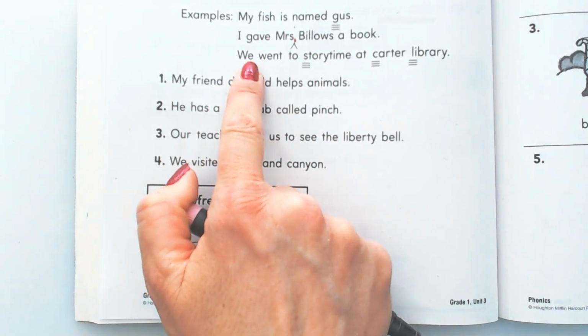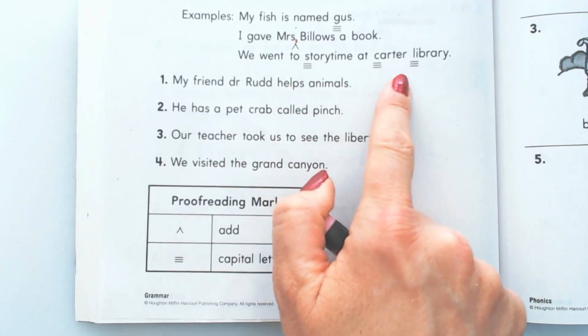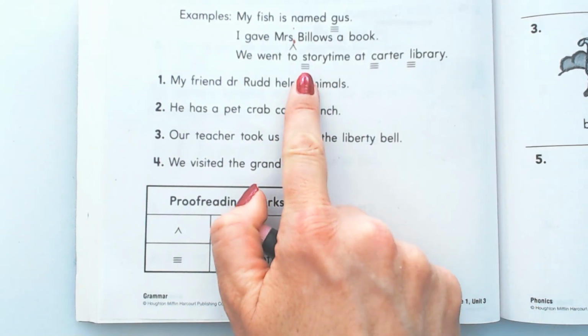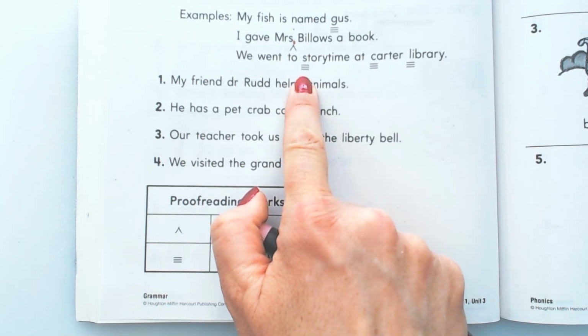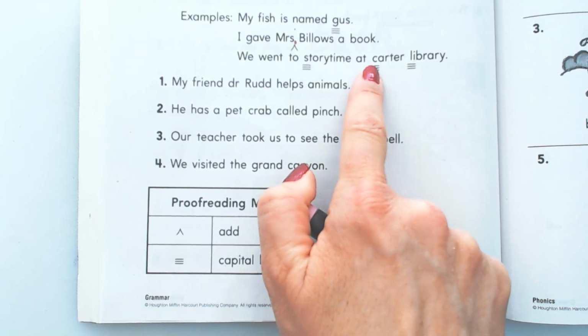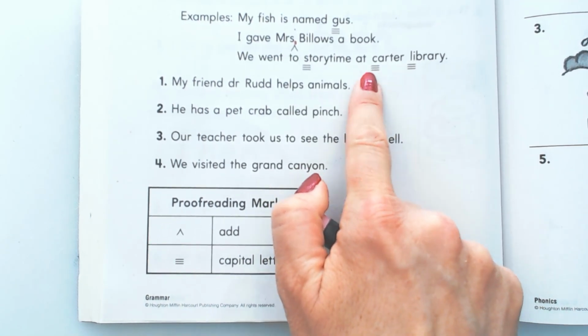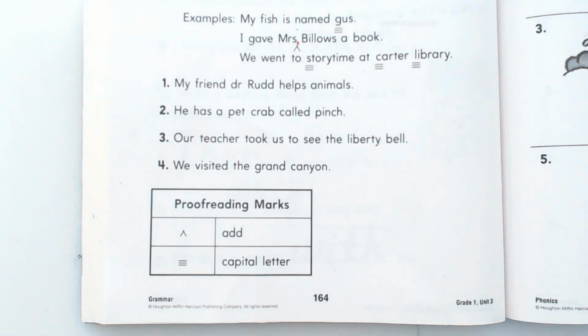So over here it says, we went to story time at Carter Library. Okay, I guess story time is capitalized. And this special place, Carter Library, since it's the name of a special library, it needs to begin with capital letters. So we're going to do that.